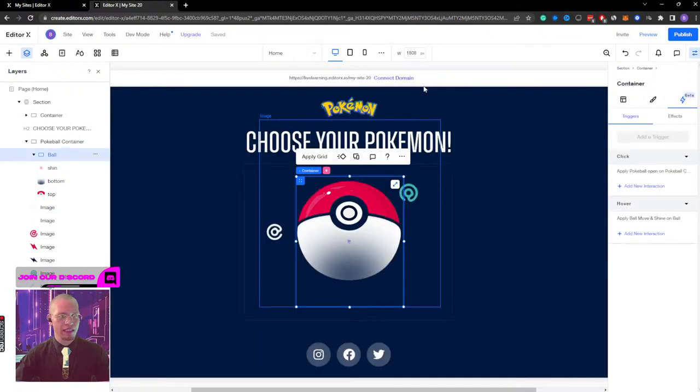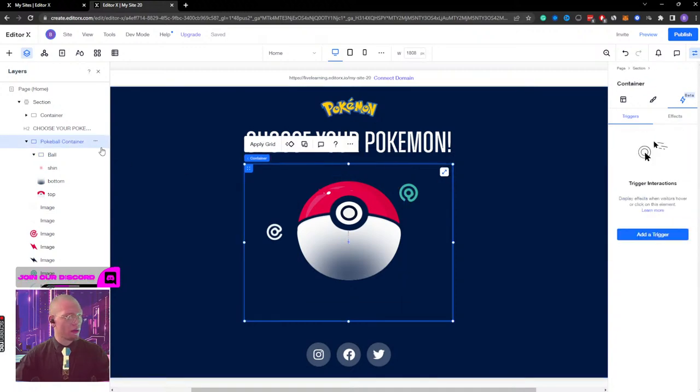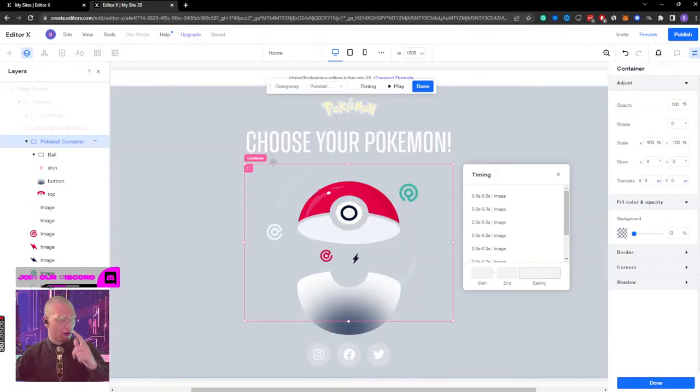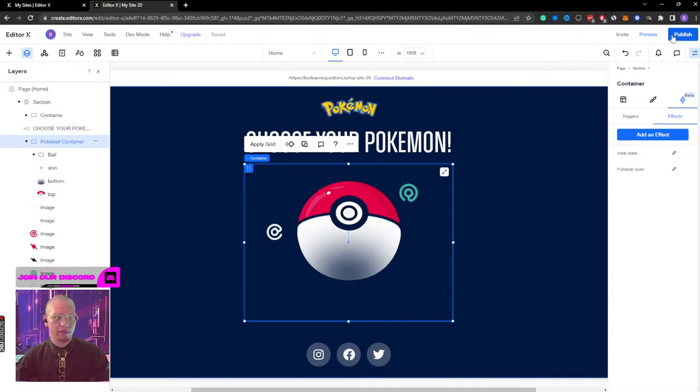So let's go ahead and hit done. I want to see kind of what's... Oh, wait, hold up. We missed two things. So let's go back into this. Let's go to Pokeball container. Let's go to effects. And I'm going to edit the Pokeball open. So I want to make sure the initial state... Okay, perfect. Pokeball open. All right, done.